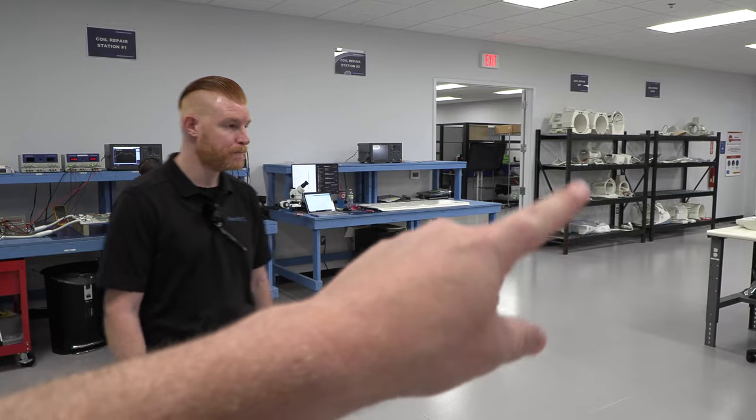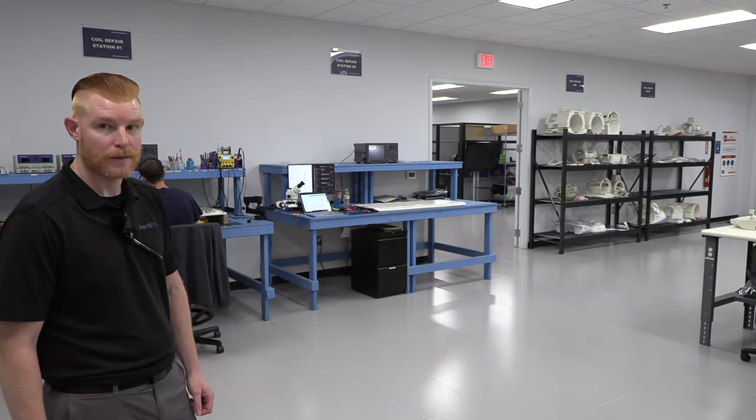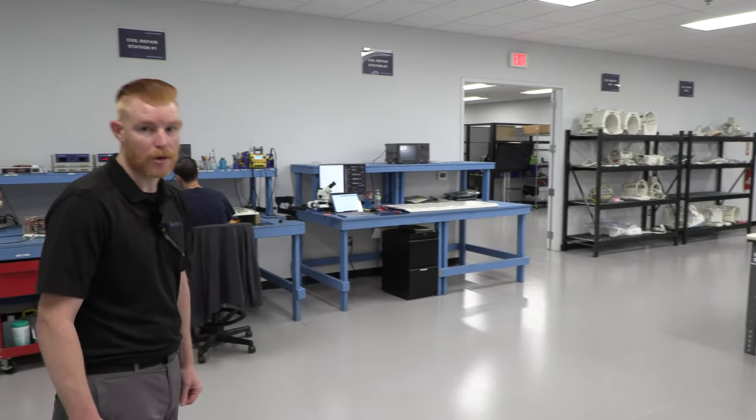One of the coolest things going on in here, we got a whole bunch of coils. Yeah, so we do MRI coil repair.